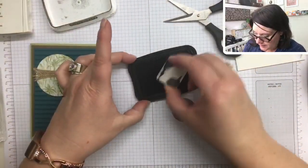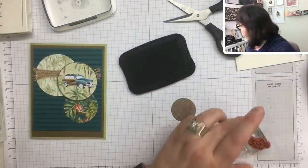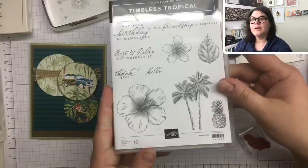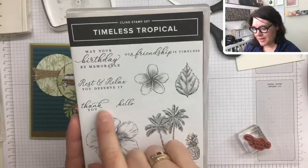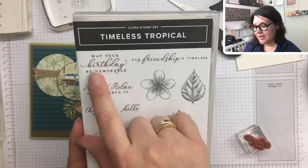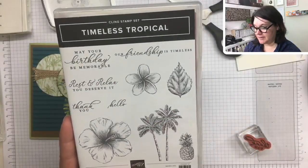So it's got a nice little thank you. I like the font from this set too. Should probably get it out so you can see it. Isn't that nice? So there's these little stamps. Thank you. Hello. Rest and relax. You deserve it. May your birthday be memorable. Our friendship is timeless. I like it.